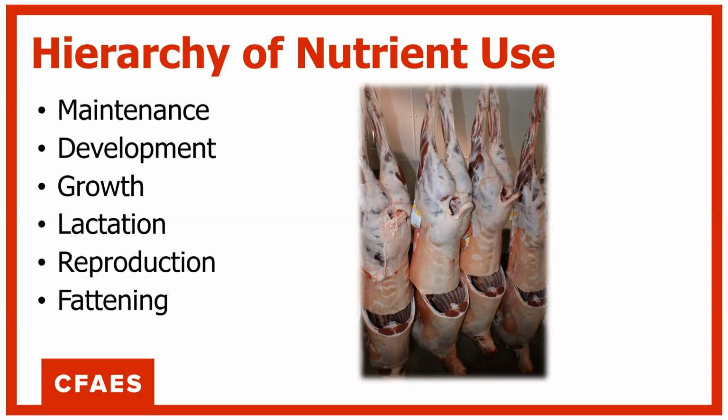And then if you're thinking about finishing some animals, we certainly don't want these animals to be extremely fat, but we don't want to feed them too little that they're not getting to that fattening stage either. So 6 parameters here: maintenance, development, growth, lactation, reproduction, fattening, things that we need to remember as we're feeding any stage of livestock.